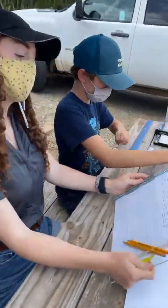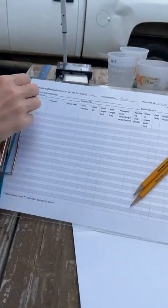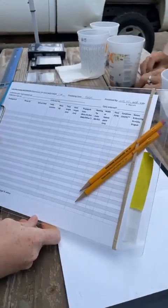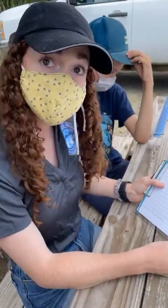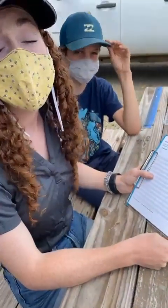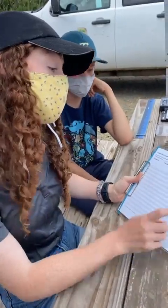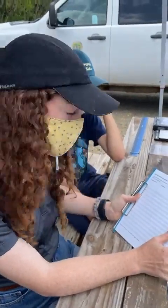So we have a data sheet here where we're taking information on the propagules that we're collecting. The reason we're doing this is because we want to know about individual propagules in our nursery. So when our trees start to grow, we want to be able to say where that propagule came from, how long it's been here, and some other information about what the condition of the propagule was like when we first collected it.